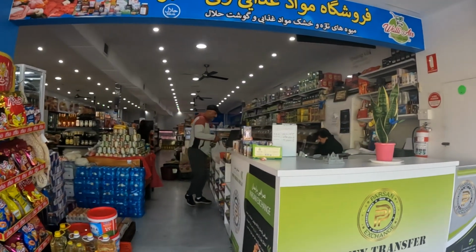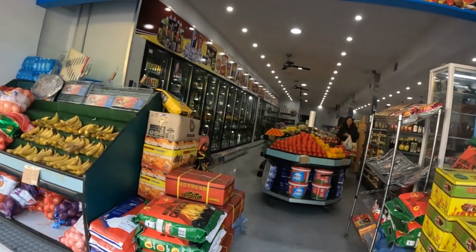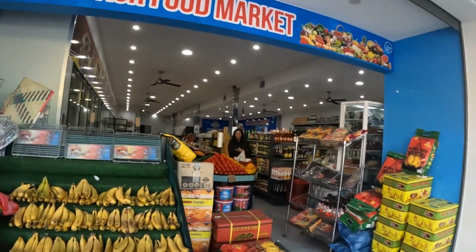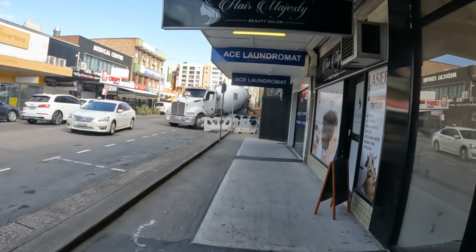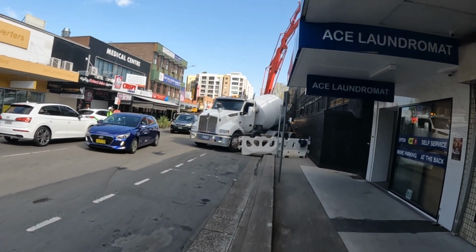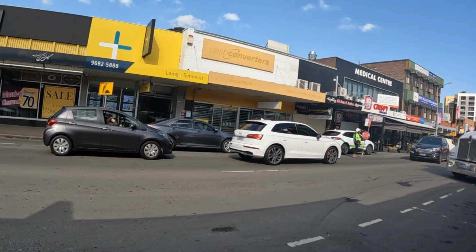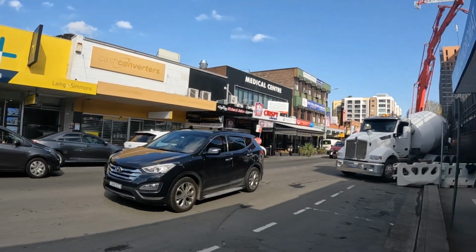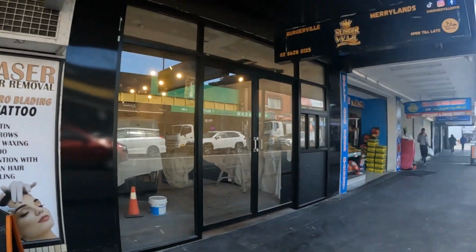So obviously Merrylands, big Middle Eastern population. A lot of Africans around here as well. That is Middle Eastern. Well, I see the food market. That looks like a little bus here. I might just go down here and cross, guys.